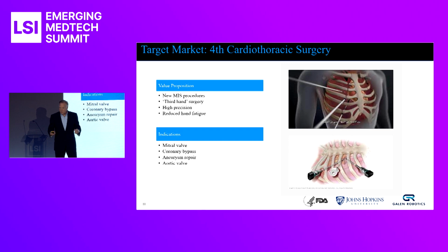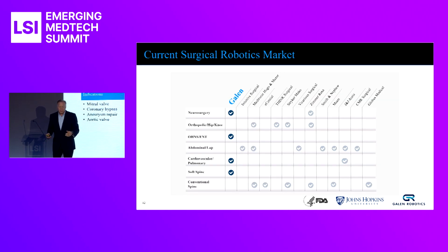And then finally, we didn't see this at all, was cardiac. Coming from an MIS procedure, holding longer instruments, holding endoscope steady, offering a third hand. We see a lot of cardiac guys that are asking, can your robot hold our stuff? So before we even did the deal with Hopkins to sign their agreement, I wanted to make sure I wasn't going to run into a bus.